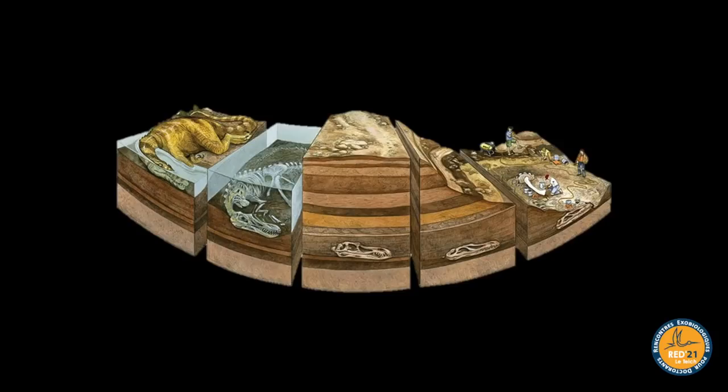The fossilization process is very important, and it occurs in different steps. First, you have the living organism. This is the first step, which is living, reproducing, eating, and so on. And one day it's going to die.